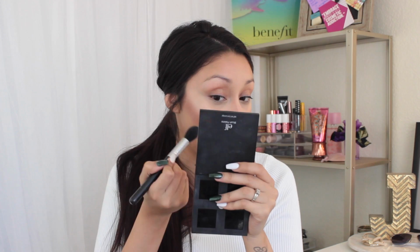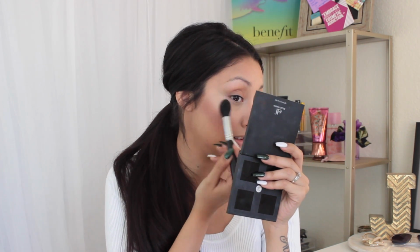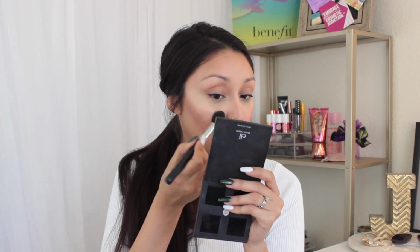They got it with the highlight. They did. They got it right with the highlight for sure. The highlight is definitely hands down the best part of this palette. It is stunning. It's not chunky at all. It doesn't have any glitter in it. It is just a beautiful sheen. Do you guys see that? You guys can see that. I know you can.